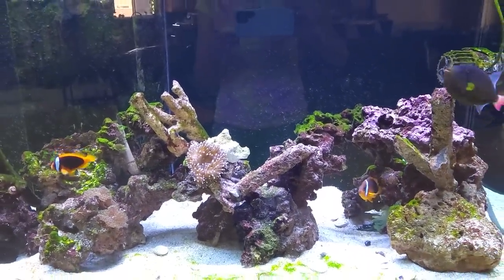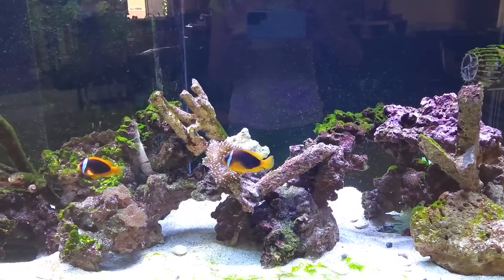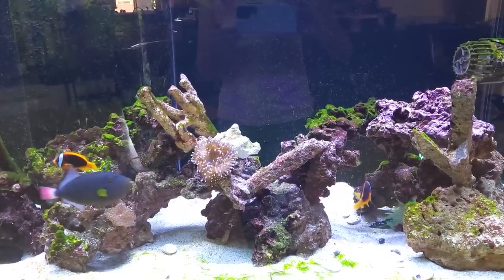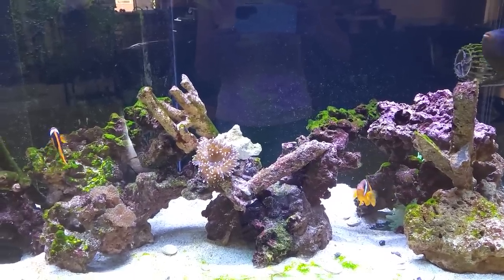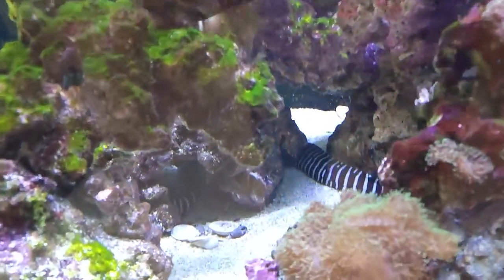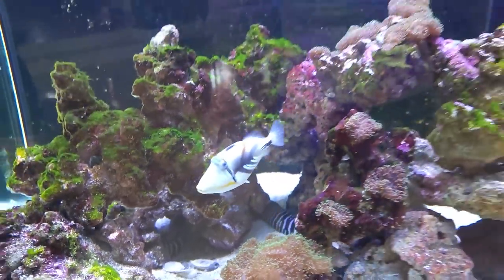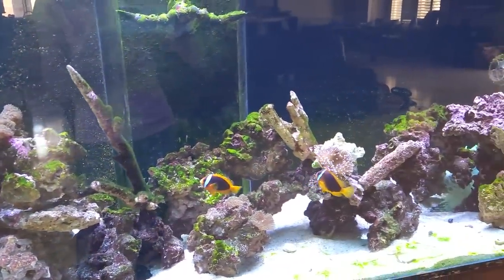Like if I set the camera up right here, of course I'd have to get that glow of things behind me. Now the clowns stay over here all the time because this is where their anemones are. But the other guys just kind of go all over. And the eel does not come over there very often. The eel stays pretty much over here, and she comes out at night. The eel likes to come out at night. All right, so that is one of the new little additions to the family.